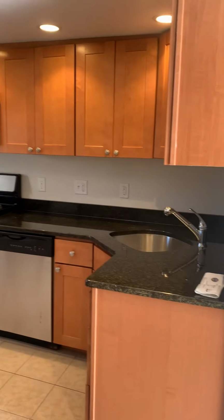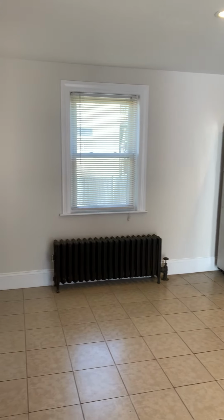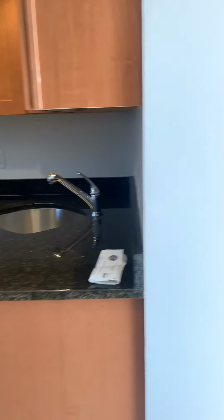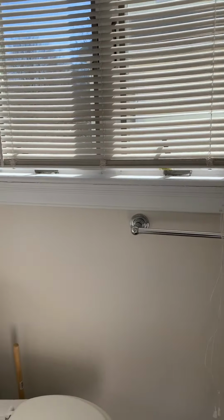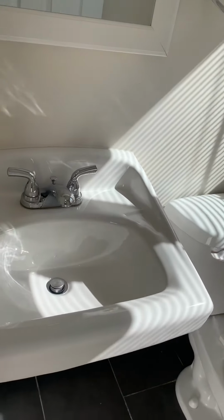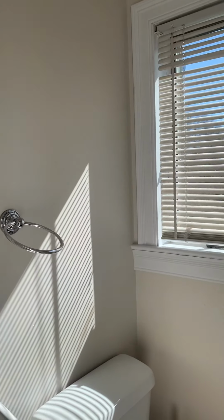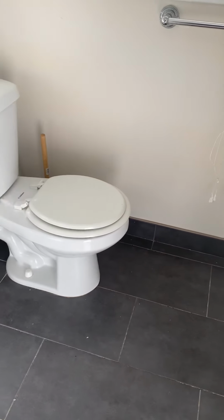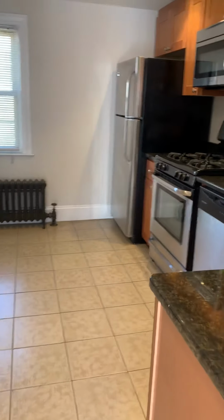It has a beautiful kitchen with granite countertops, stainless steel appliances, recessed lighting, ceramic tiling. Here's the half bath, the first floor. Again, gorgeous kitchen.